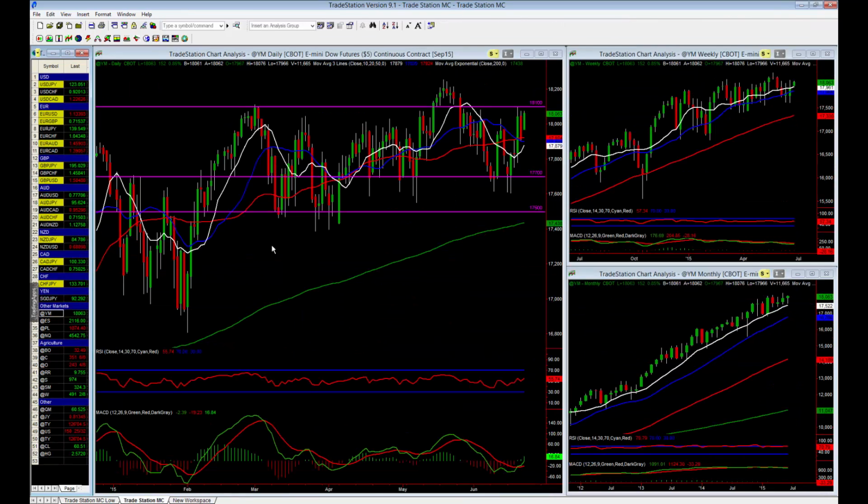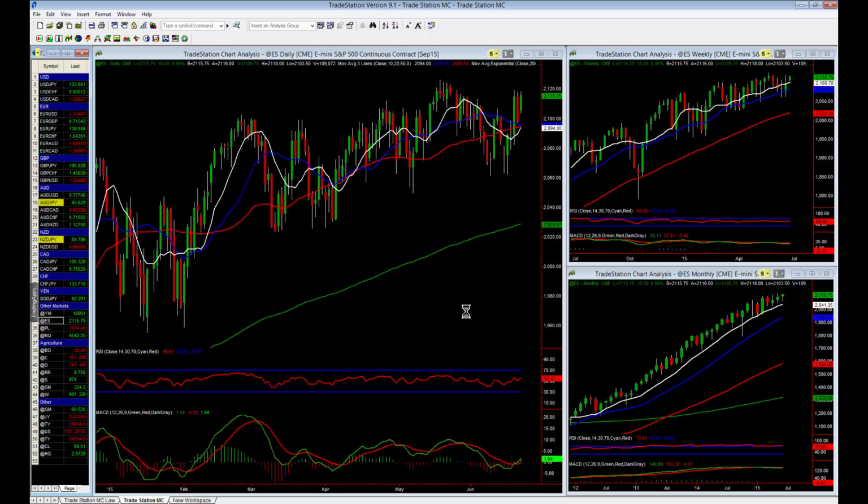And when we're looking at the US stock indices or the stock index futures like this, then it's worthwhile taking a look at the others as well and comparing them across. So if we take a look at the ES contract, this is the mini S&P 500 futures contract. Again, we can see very similar price action here in the weekly and monthly trends, very nice bullish momentum.